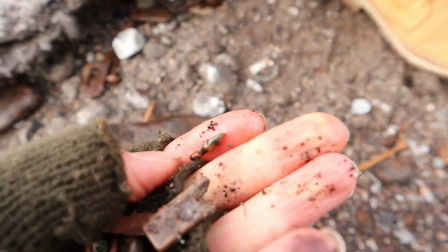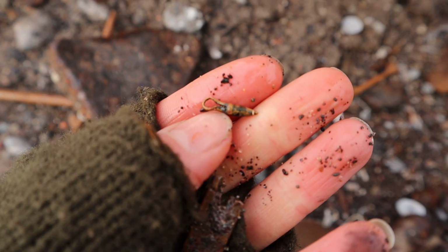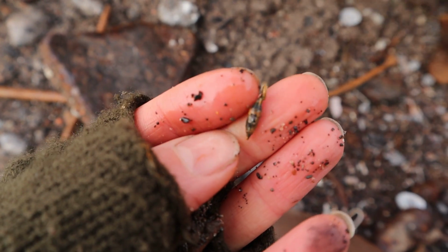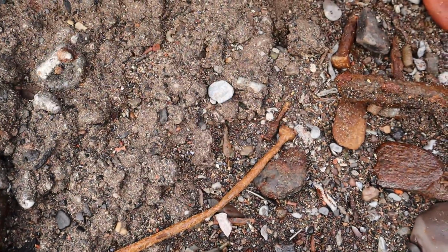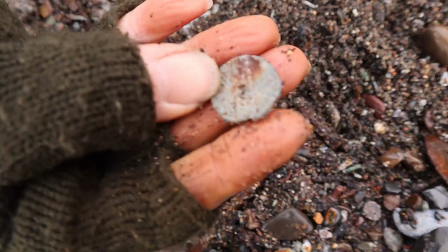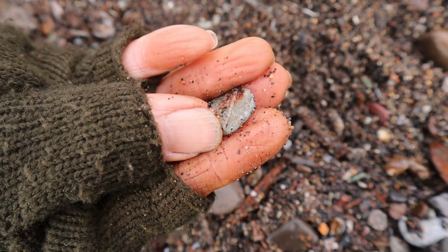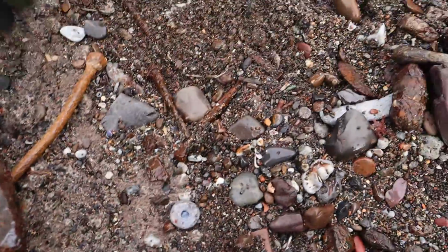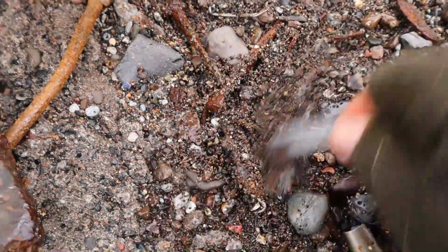Now that is off a piece of, like, a pocket watch, pocket chain. Look at that lovely nail. I know, the copper nails are beautiful, aren't they? I think Mum's found some kind of lead token, or maybe a bag seal or something. I think we should try and find gold. I think we're going to find gold.